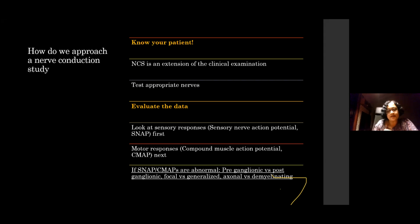When you evaluate the data, I prefer looking at the sensory responses first, and then the motor responses, because in my mind, we always start with localization. So we start with pre versus post ganglion. If you look at the sensory responses first, you know immediately that if sensory responses are normal, but the same nerve is showing a reduced motor response, then in your mind that's preganglionic. So that makes it easier.